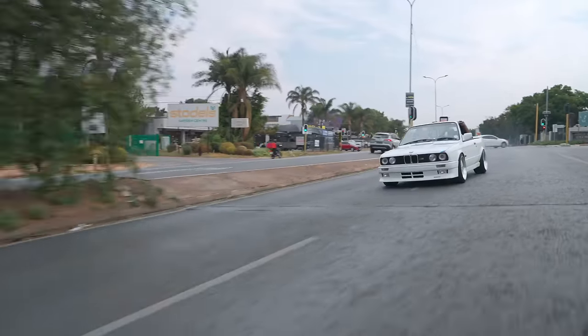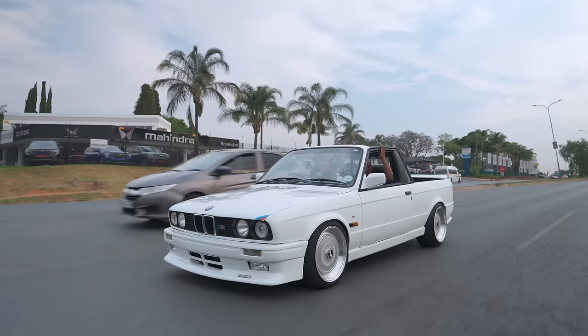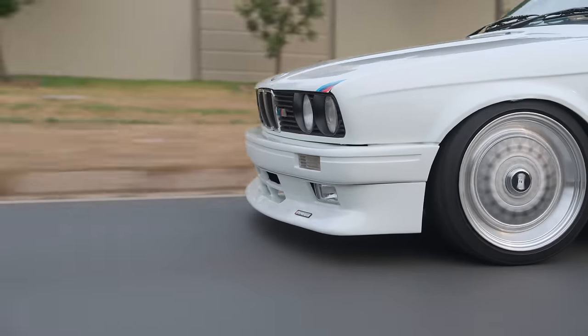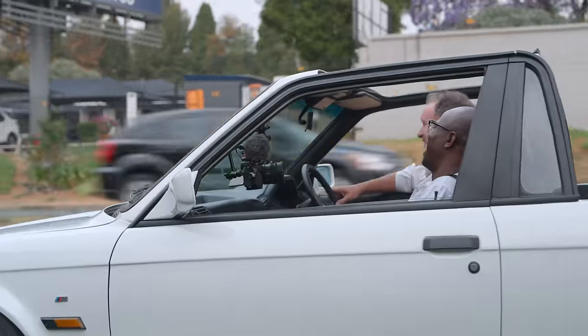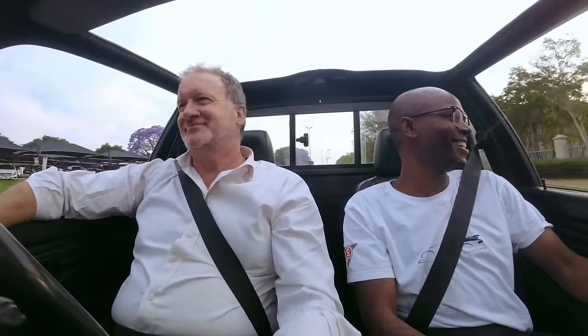Woohoo! It's strong. I like how strong it pulls. This engine's bulletproof. It'll never break. This is like a big mama from the township. She will break you. Do not mess with her. She will break you. I love that. Do not mess with mama.